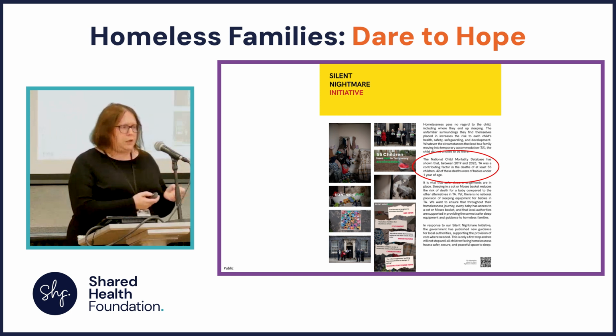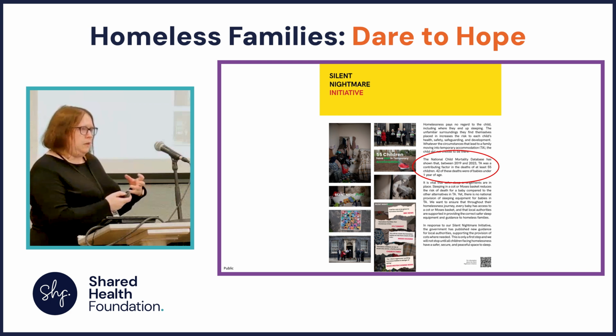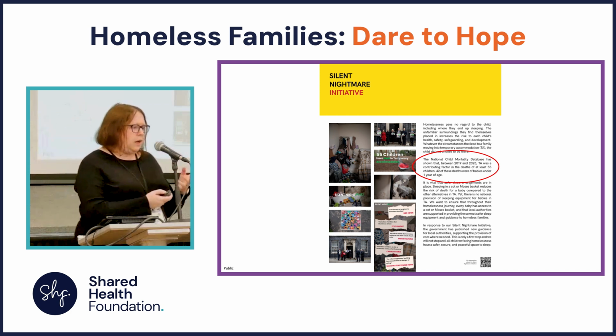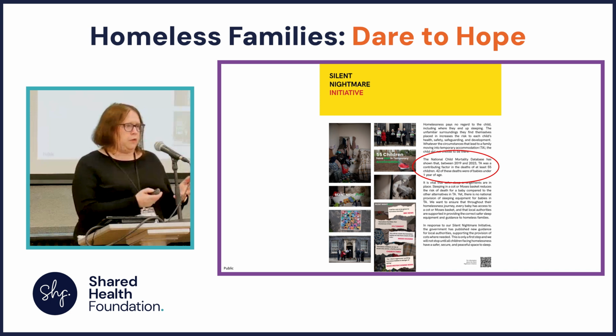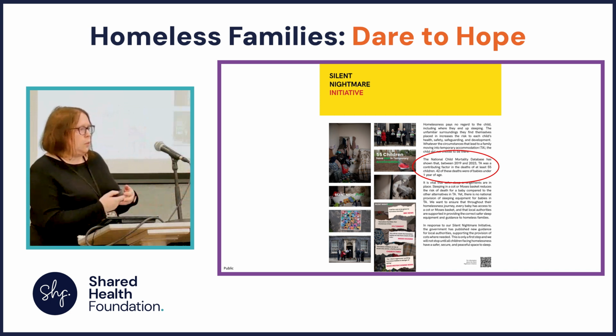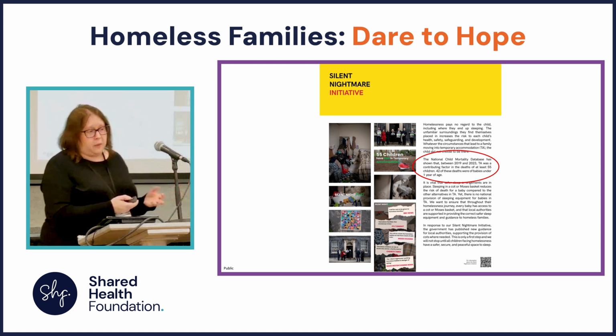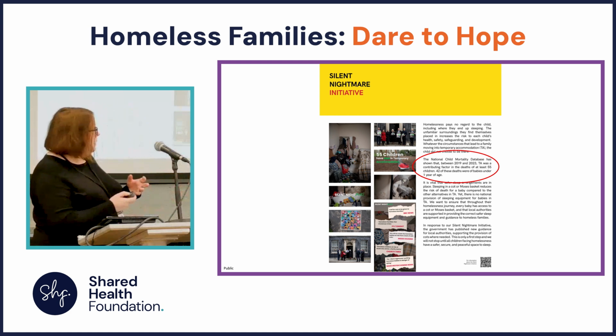What we saw in that age group was that very often when these families were placed in temporary accommodation, they didn't have enough space for a full-size cot, and that meant they couldn't follow safe sleeping advice. So because they couldn't follow safe sleeping advice, their babies were dying from sudden unexpected death, sudden unexplained death or sudden infant death syndrome.